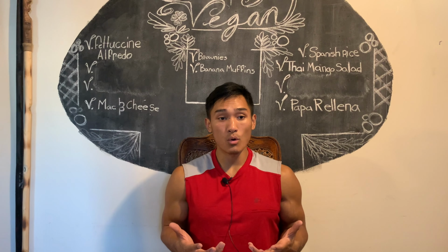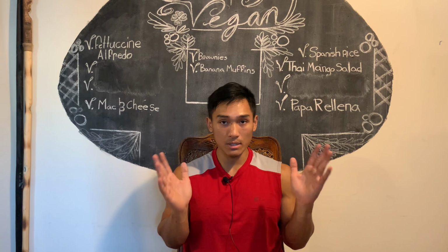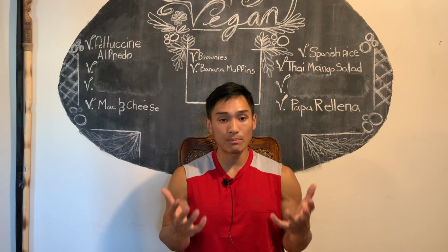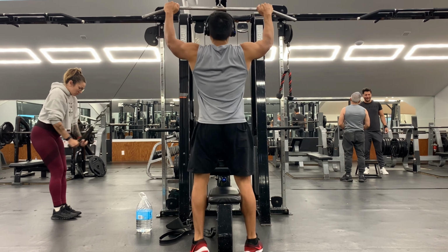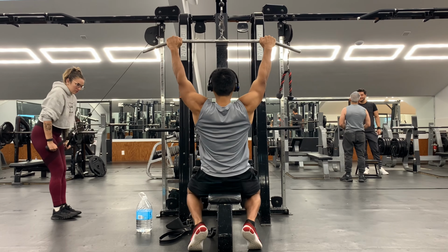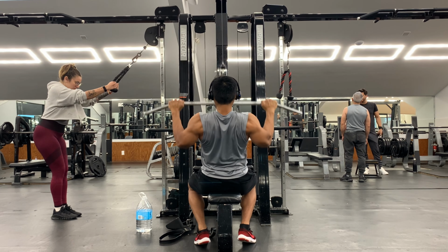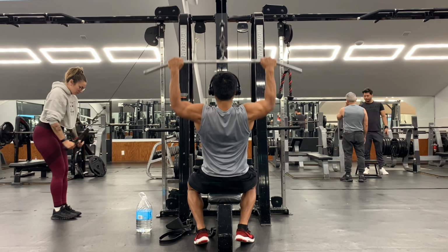And of course, in order to have that fully developed V-taper, to have an aesthetic physique, you also need a big back. And a great exercise to develop those big wide backs is to target those lats. And the way we target those lats is any vertical pull downs, okay? Any lateral pull downs. So the exercise I recommend is lateral pull downs for the lats. So some lat pull downs.